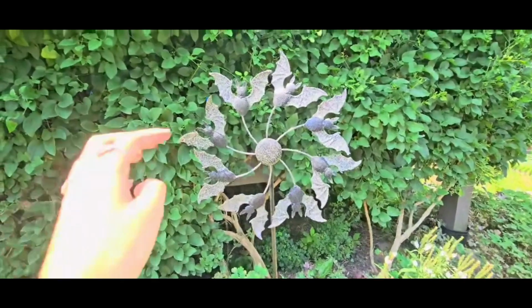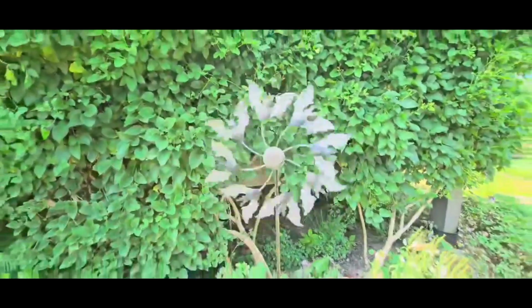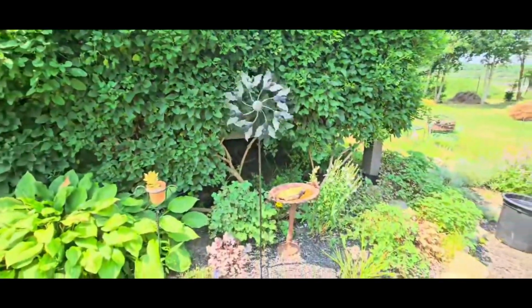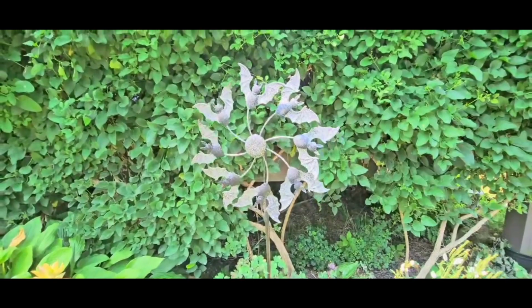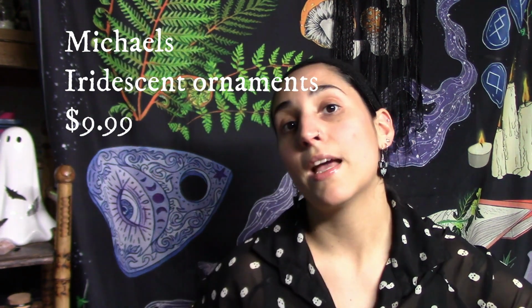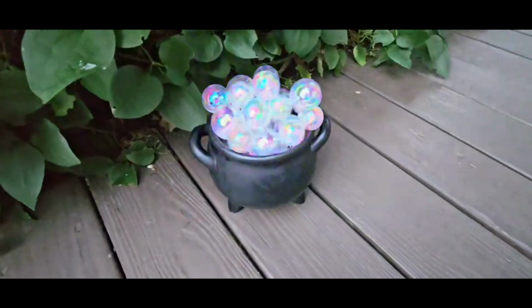This thing is very cool. It was originally $34.99. I got this for 40% off as well. These were $9.99, and you may have already seen that I posted a short on my YouTube as well on this cauldron. There are lights in this cauldron. It's really cool. I'll put some footage of that, and you can also watch the short on my YouTube page as well. But this is going to be a really cool table piece. It is battery operated, which I love.